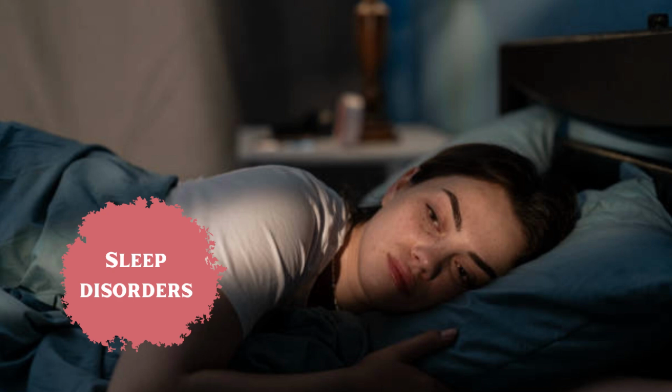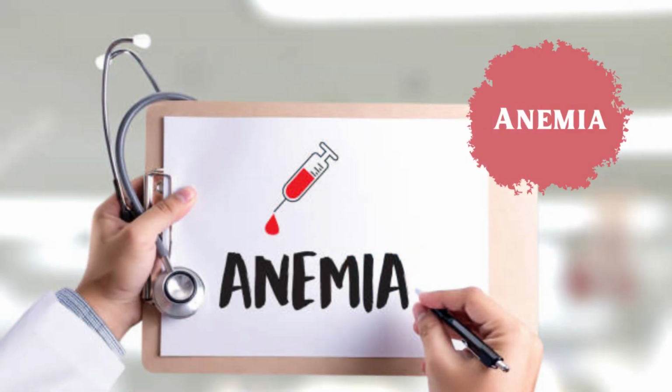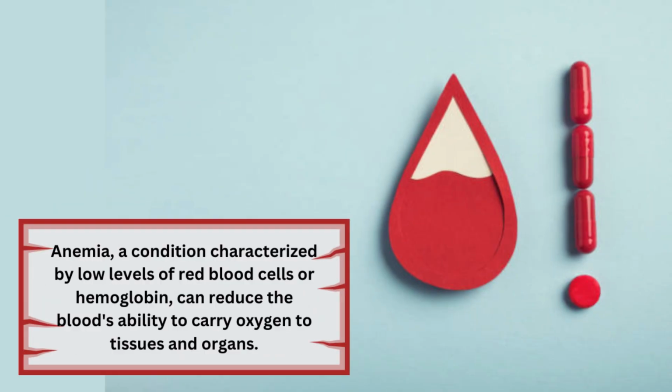Fourth risk factor, sleep disorders. Conditions such as sleep apnea, characterized by pauses in breathing during sleep, can disrupt oxygen levels in the blood, leading to intermittent hypoxemia. Fifth risk factor, anemia. Anemia, a condition characterized by low levels of red blood cells or hemoglobin, can reduce the blood's ability to carry oxygen to tissues and organs.